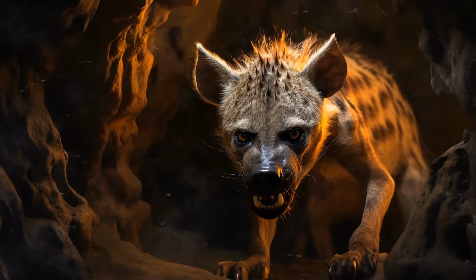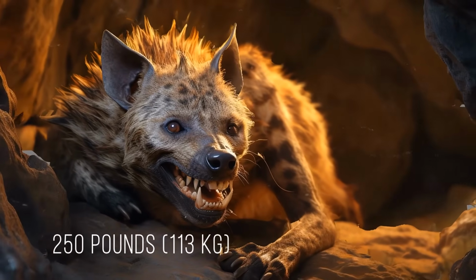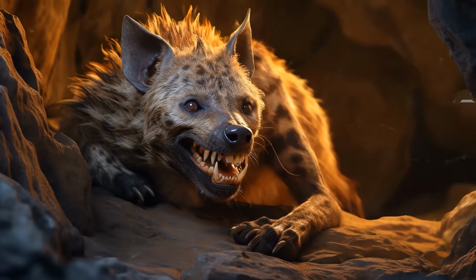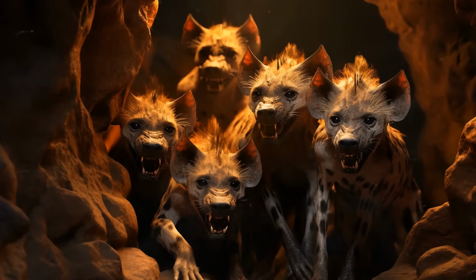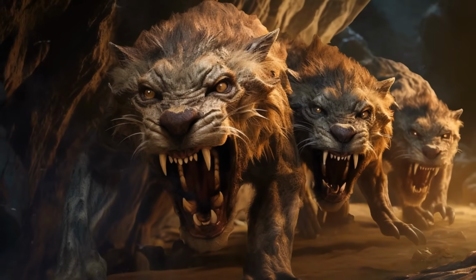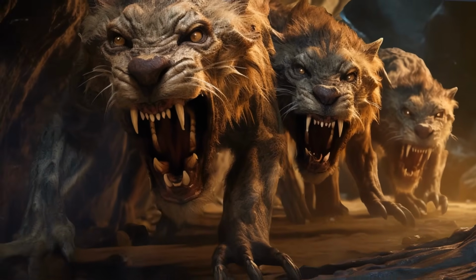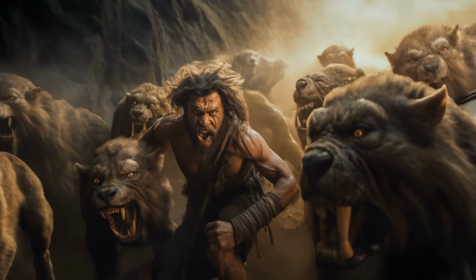Next on our list is the cave hyena. Weighing a chunky 250 pounds and standing 3 feet tall, these beasts were as long as a grown-up lying down. What's even more interesting about these creatures is that they loved hanging out in groups. A pack could be as big as 30 of these animals, which meant they could easily take on even the biggest, heaviest mastodons. Our ancient families would have needed to stay alert around these hungry specimens.